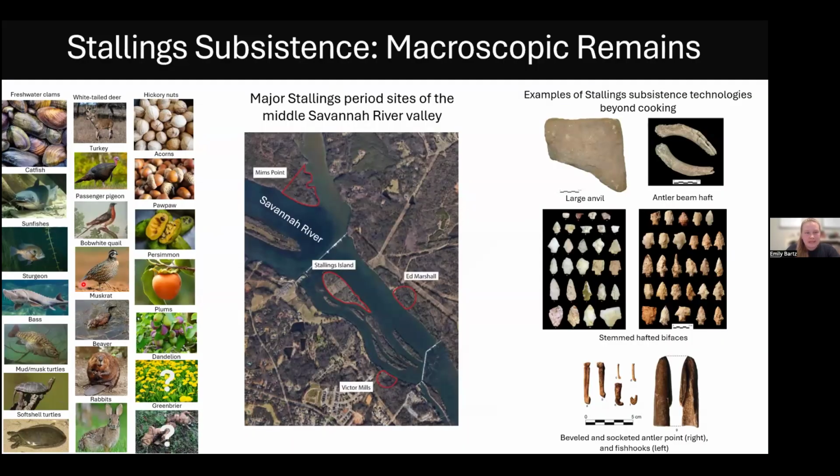And here's a little slide on some of the macroscopic remains that we know from Stallings Island. And this again is research that came before me. But we have all kinds of evidence for fish, terrestrial animals, not so much plant remains, but there is hickory, acorn, pawpaw, and some persimmon. And then we also have these subsistence technologies beyond pottery.